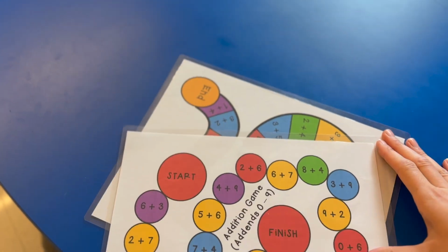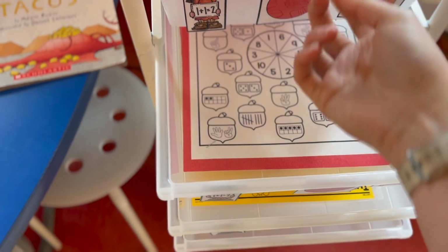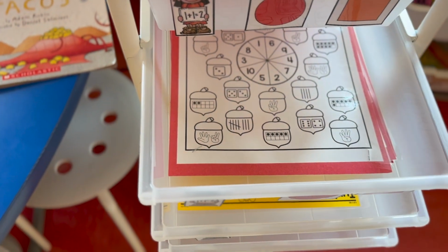For their other game of the week is just an addition board game. I had to put in all the dice and the paper clips and the bears, but I'll do that afterwards. All right, guys, it is Friday afternoon.